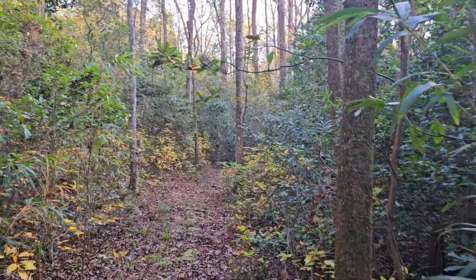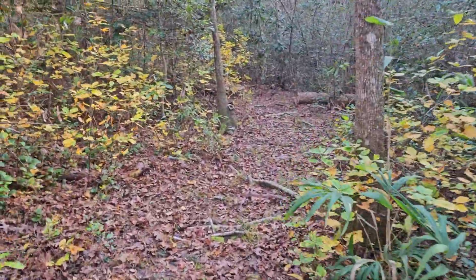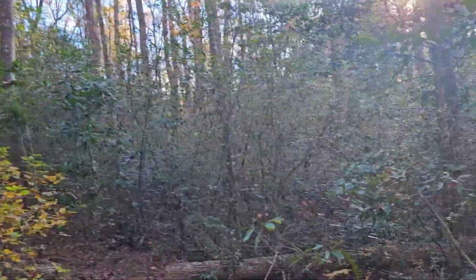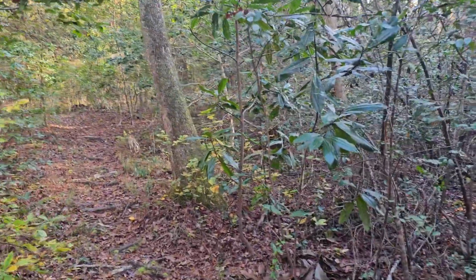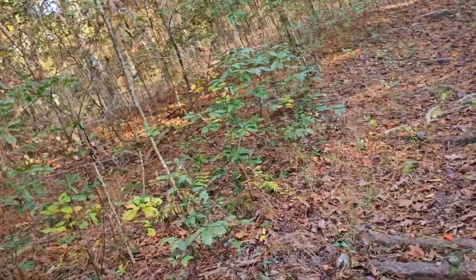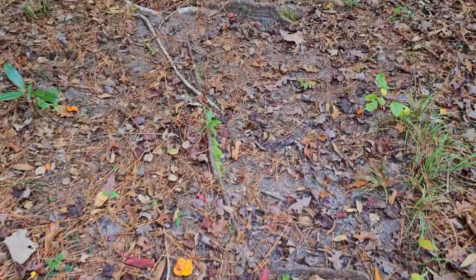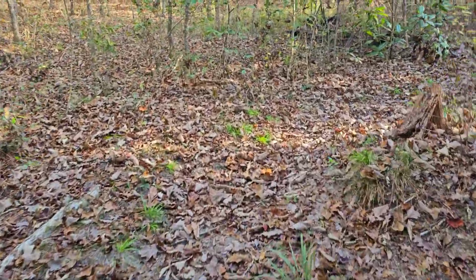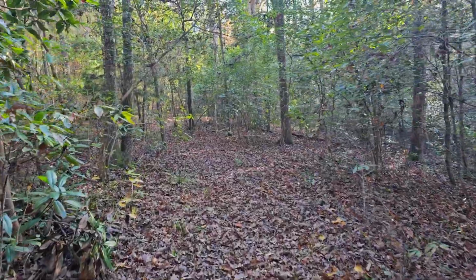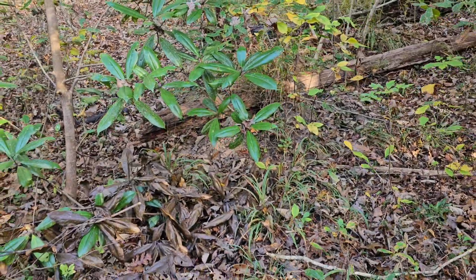There's my marker. Ooh, this thing's rough. Squirrels. It doesn't show up well on my camera, but all these roots. All right, this section's a little bit better. There's a hole right here. Something was living in there.